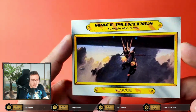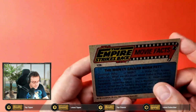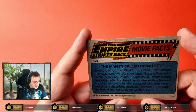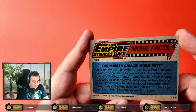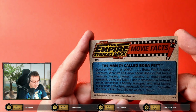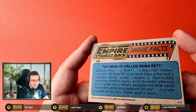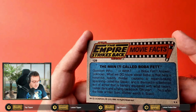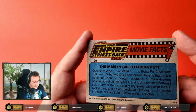129, the rescue of Luke in Bespin. The man called Boba Fett. Question: who or what is Boba Fett? Answer: unknown. What we do know about Boba is that he's a notorious bounty hunter, captain of a mean-looking spaceship called the Slave One, and he's dressed in a battered suit of armor that is handily equipped with wrist lasers, rocket darts, and a flying backpack. Oh yeah, he's after the hide of Han Solo.